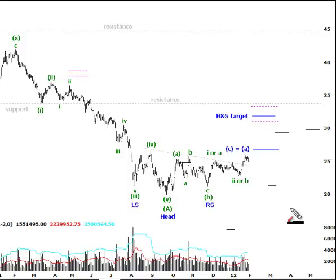That's exactly what we need to see. We need to see very similar volume traits during the up move. If we can get up through that wave equality projection, then rotating up towards this head and shoulders target in pretty quick fashion.